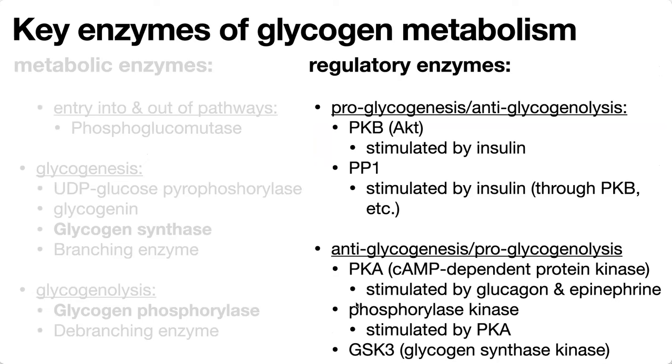So we'll see how this PKA is then going to stimulate phosphorylase kinase, and that's going to further amplify the signal. And then we'll also see that we're going to have this kinase GSK3, this glycogen synthase kinase. So as we go through, you want to keep your eye out for these enzymes: PKB, PP1, PKA, phosphorylase kinase, and GSK3. These are going to be our key regulatory enzymes in our pathway. And then the ones that we mentioned before were the metabolic enzymes.